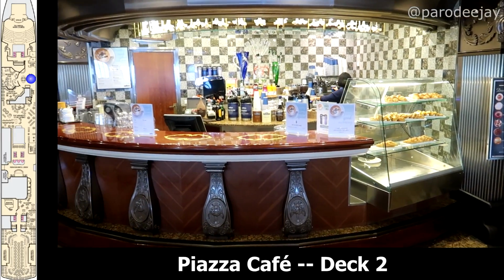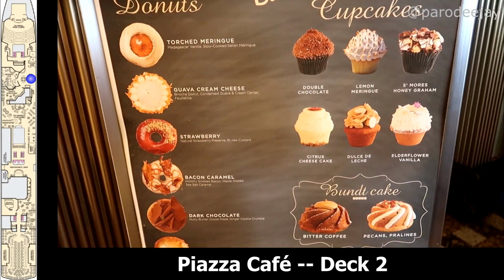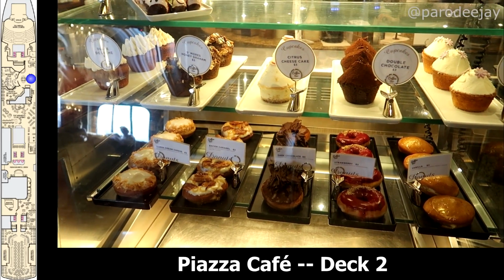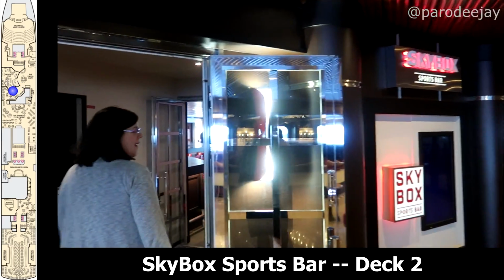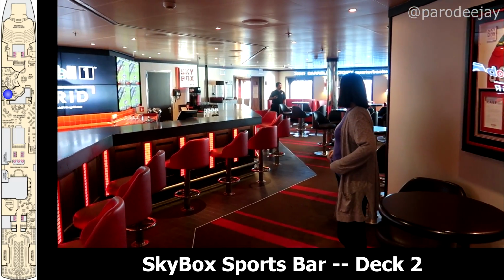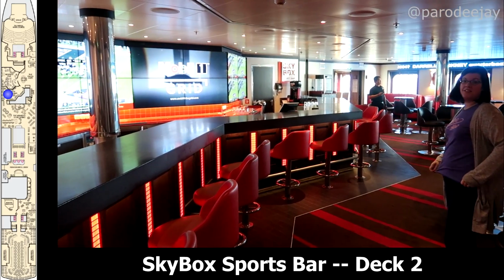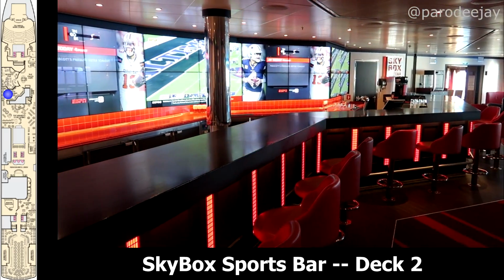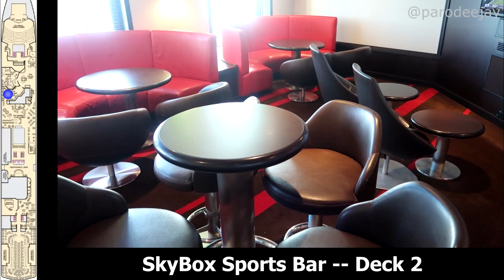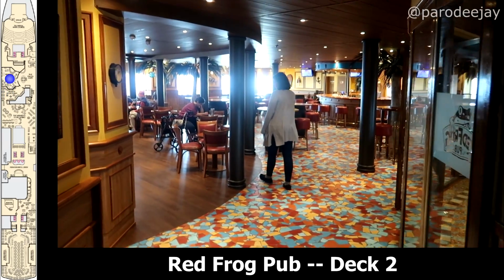And moving up now to the Piazza Cafe, which is another pay option. They do have the nice new pastries, donuts, muffins, all sorts of stuff, but they do have free pastries there in the mornings. Right off the cafe, we have the Skybox Sports Bar as well. A nice place to sit and watch some gigantic TVs, cheer on your favorite teams, go sports, cozy booths. Just a really chill place to hang out.